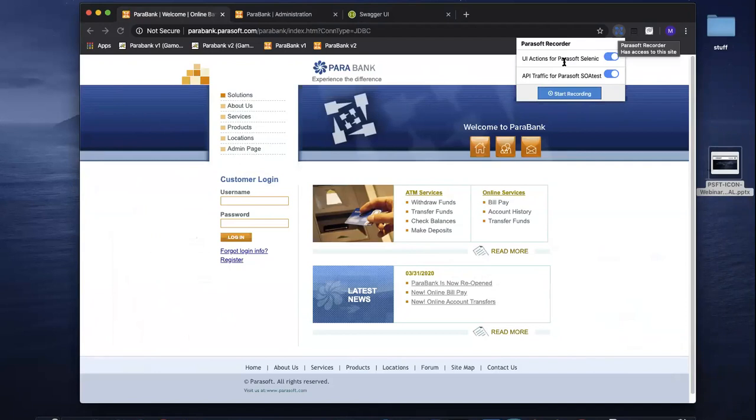Now, I'm actually going to do two things at the same time. I'm going to record my UI interactions, and I'm going to convert those into Selenium tests. We'll do that in one of my IDEs. I actually have 2 Eclipse IDEs up and running on my machine. And the second thing that I'm going to do in parallel is monitor what underlying API calls my application is making to the backend system. I'm then going to convert those API calls into a test scenario within Parasoft SOA test. So let's go ahead and do that.